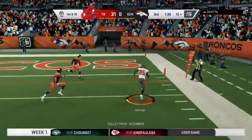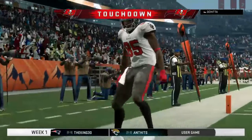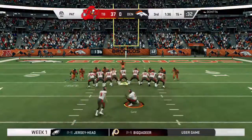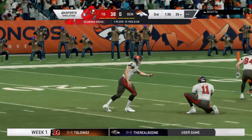That's caught out right by Jennings. And he's into the end zone. Touchdown, Buccaneers. 3 touchdown passes now in the ball game for Jameis Winston as his guys continue to put this one out of reach. And on that one, able to catch it, also able to have the wherewithal to take it in for the score.